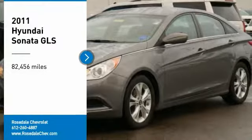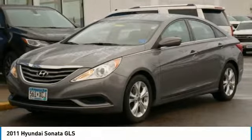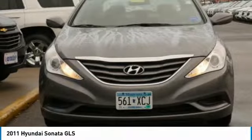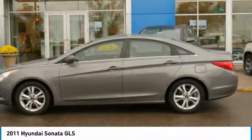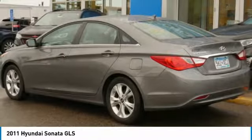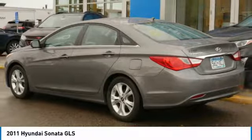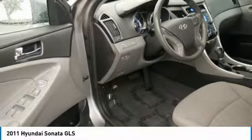Looking for the right vehicle? Check out the 2011 Hyundai Sonata. The Sonata has a long list of technologically advanced interior features and options that make driving safer, more convenient, and much more fun. Don't forget the exterior corrosion protection, a 14-step roto-dip system that provides unmatched protection for your Sonata.